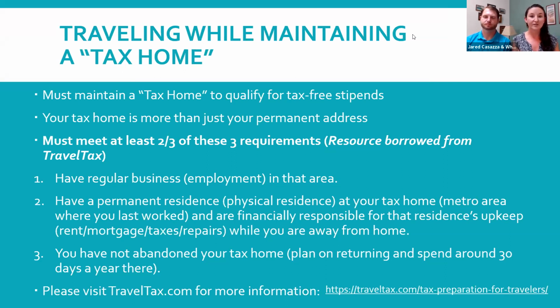I like to explain the tax home situation. It's not just for travelers, it's for all kinds of employees. For example, a pilot. If a pilot travels away from home for work, they get tax-free stipends while they're away to pay for their hotel and their other expenses, but they're also still having to pay their mortgage and their expenses back at home. So it's the same thing for a travel therapist. You need to have a home base where you have expenses and then also have expenses at your travel location to meet the tax home rules.